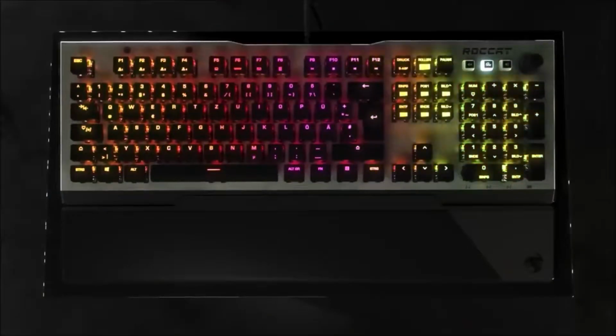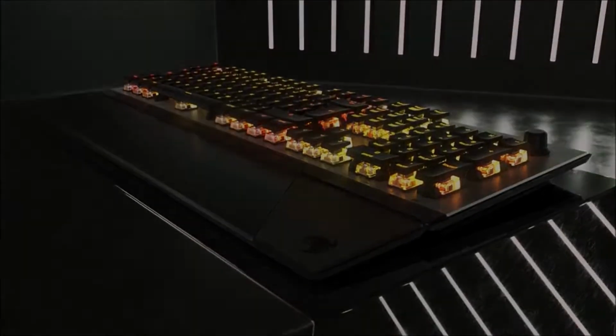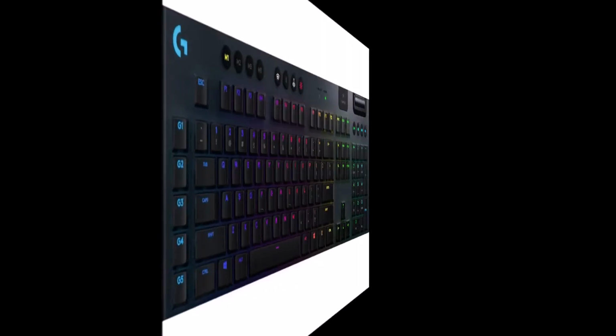The only way the Vulcan 121 differs from the 120 is that it lets you choose between two kinds of key switches, a linear red and a tactile brown. Before, it was brown or bust.